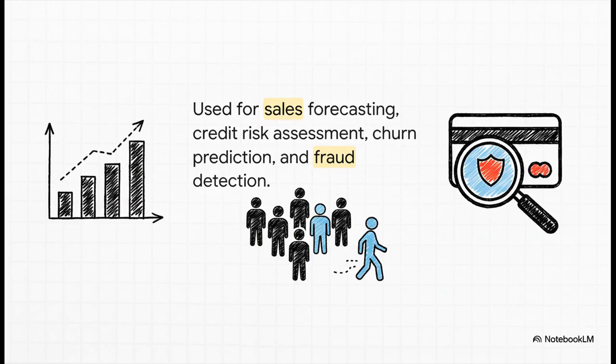And this answer key method, this is where it really shines in business. You need to forecast next quarter's sales? Yep. You want to predict which of your customers might be thinking about leaving? For sure. Or how about flagging a credit card transaction as potentially fraudulent? These are all perfect, and I mean perfect, jobs for supervised learning. Why? Because you have tons of historical data on what happened in the past, and you want to predict what's going to happen in the future.